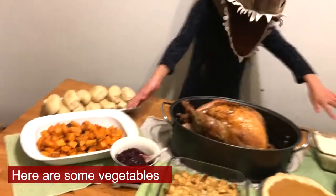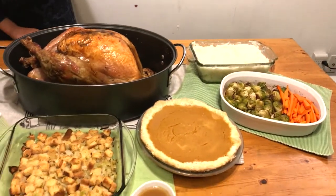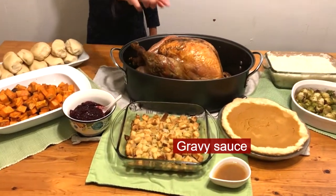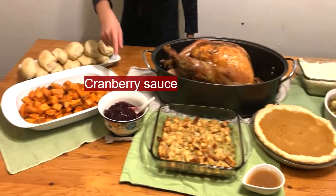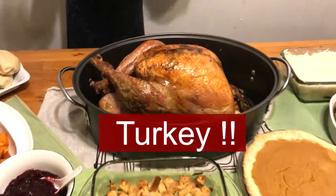Here are some vegetables and some mashed potatoes, some pumpkin pie, the stuffing, gravy sauce, cranberry sauce, and last but not least, the turkey!